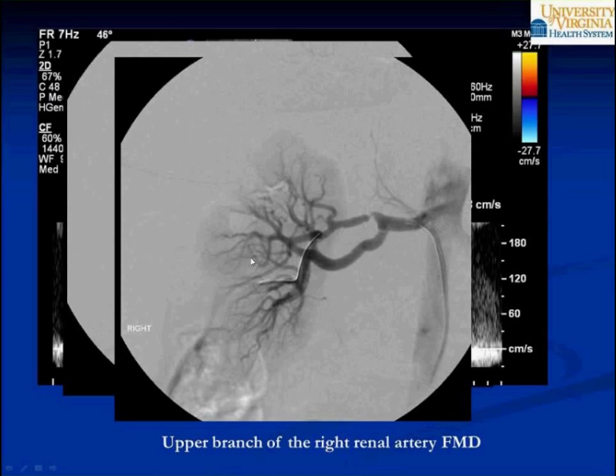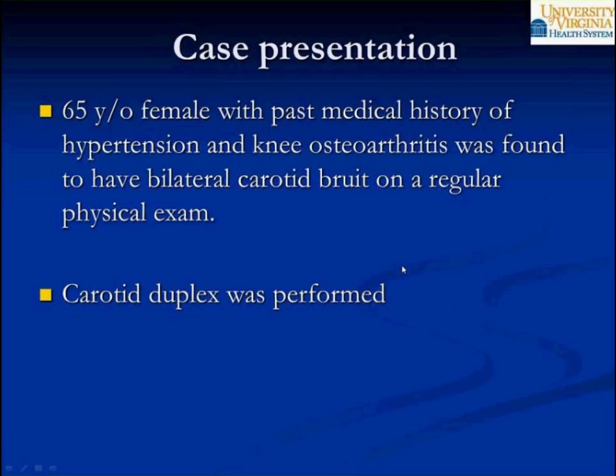The next case I'll talk to you about is a 65-year-old lady whose past medical history was significant for hypertension and osteoarthritis. She just came over for a regular physical examination. She had a new primary care doctor who ended up auscultating her carotid arteries and found that she had bilateral carotid bruits. This led to her getting a carotid duplex.